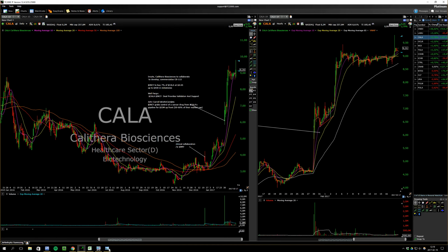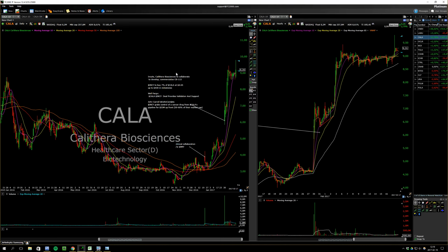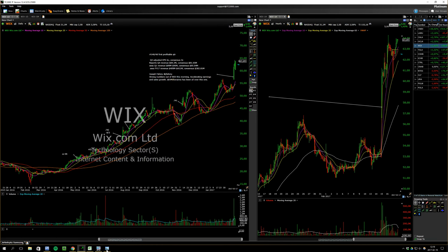Okay, so Friday's trades. Let's start with CLF. Didn't do anything. Actually pulled back slightly. Wix had a little bit of a weak open, then it just ground back the rest of the day. It was maybe a dollar from getting stopped out, so it wasn't that close.